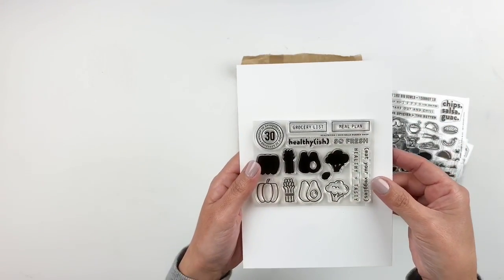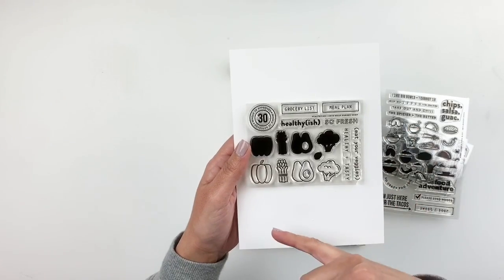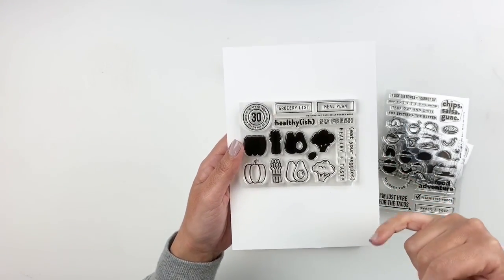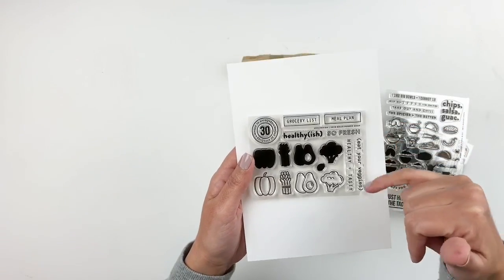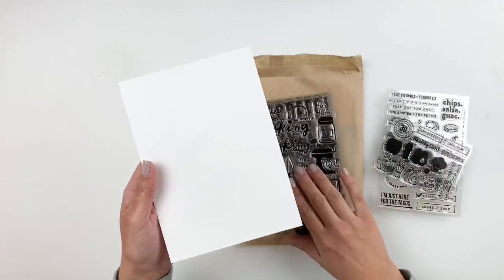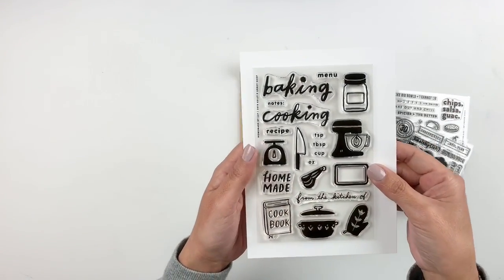This one is Healthy-ish. And you can stamp out your peppers, your avocados, asparagus, and then you have eat your veggies, so fresh, healthy-ish. This one works for me. I always try to be healthy and it never works.